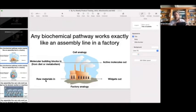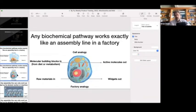So let's say maybe our widget is a car. So maybe we're piling a whole bunch of steel at the back door, and we need to run that steel through the factory assembly line to ultimately get our widgets or our cars out. And this is, in my mind, a good analogy for what the cell is doing as a whole. The cell, if we look at it, is really just a factory.